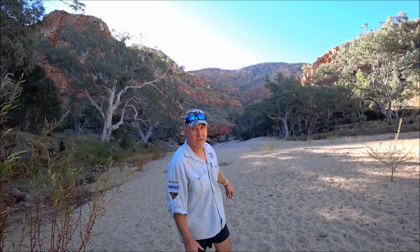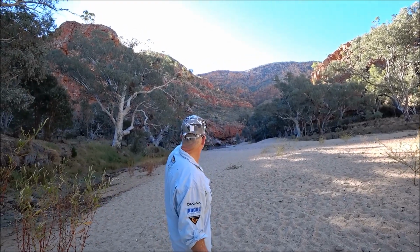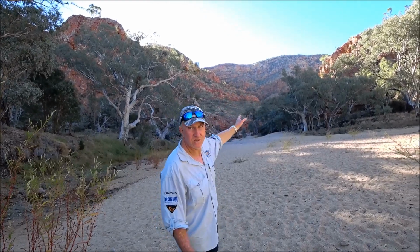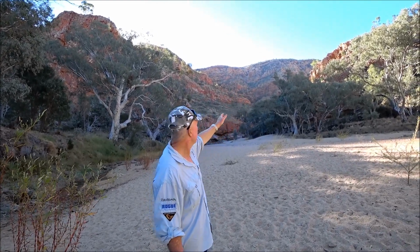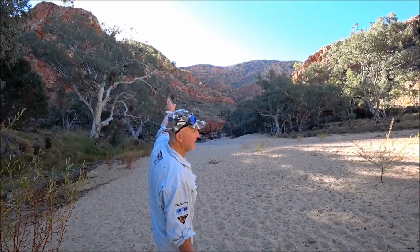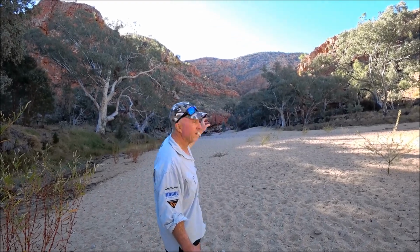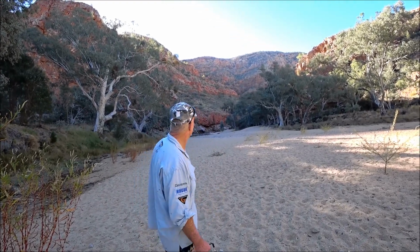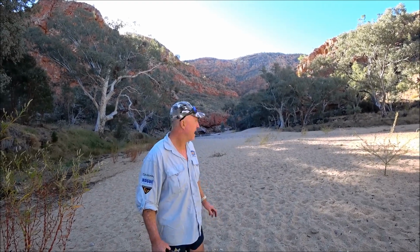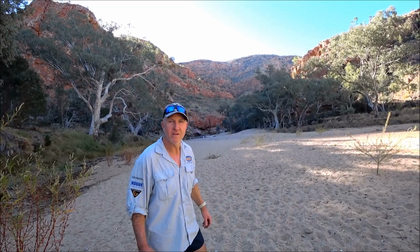Just have a look at the colours, have a look at the red colours up here. That's with the sun. I can imagine in the morning when the sun's coming up and hitting those red cliffs, that'd be just unbelievable. But the sun's just going down over the top of the gorge now, and that striking red is unbelievable. Anyway, enough talking. I want to get some still photos of this, guys. This is unbelievable. And we'll get down into the actual water hole and show you there too, eh?